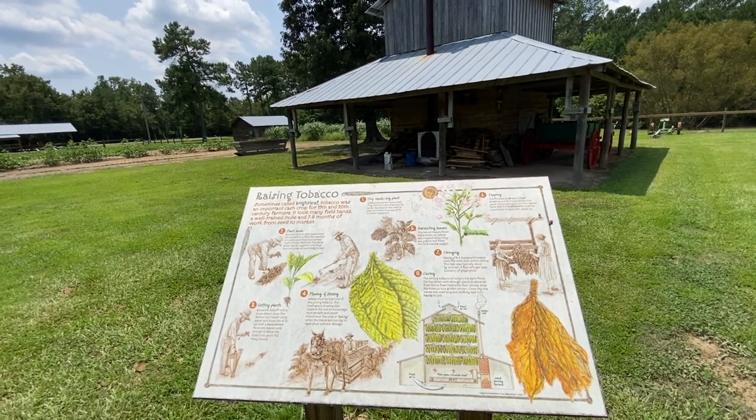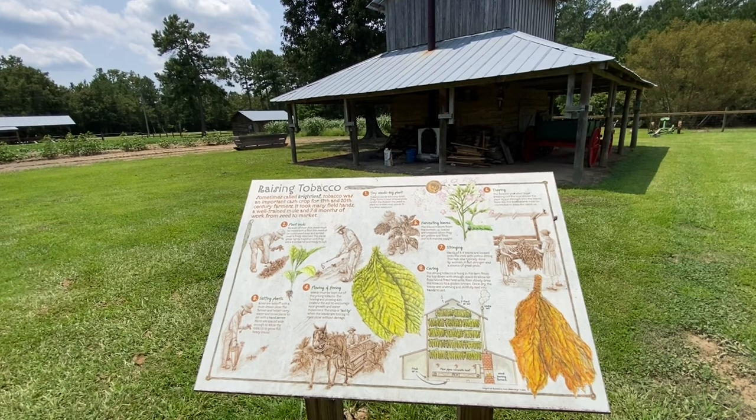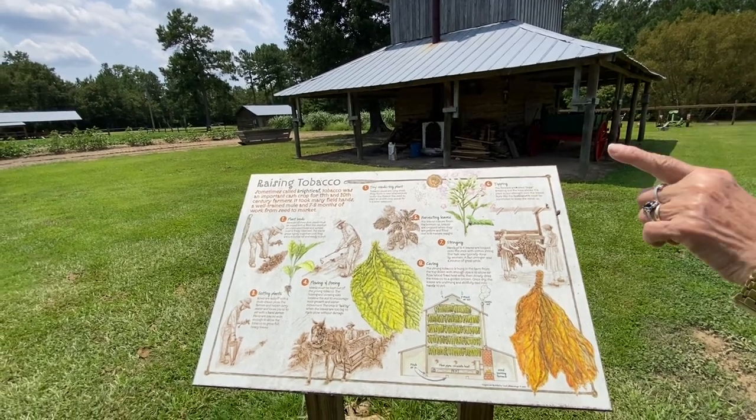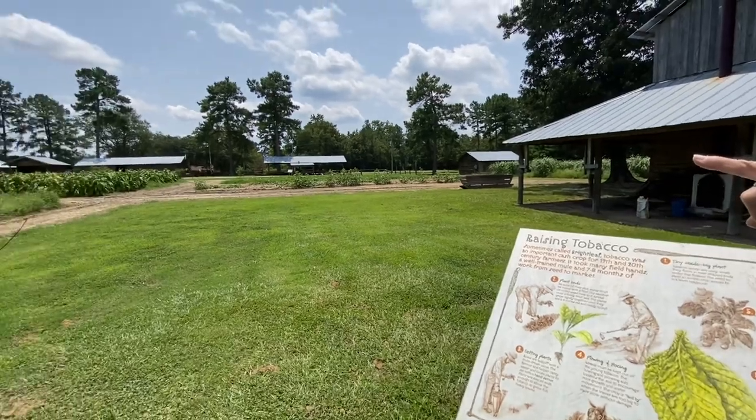So the first thing is tiny seeds, big plant. You got to plant the beds for number two. Number three is setting plants. Number four is plowing and hoeing. Number five is harvesting leaves. Six is topping. Seven is stringing. And eight is curing. This one here is in the very top of the tobacco.